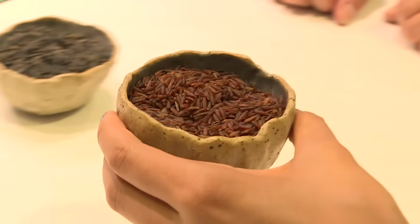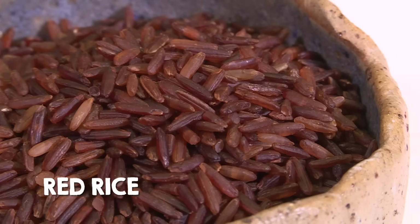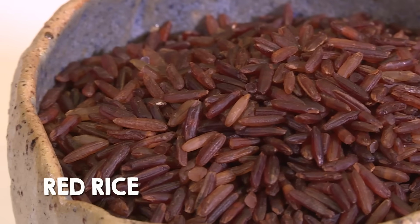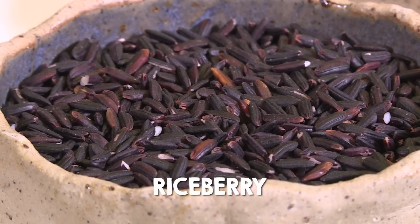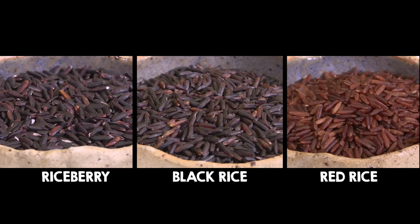And this is red rice. Nothing spectacular about it, just that it has a different color pigment that gives it this red maroonish color. When it's cooked, it smells nuttier. Riceberry, black rice, red rice, these are all whole grain rice. The type and amount of pigments in the rice bran determines their color.